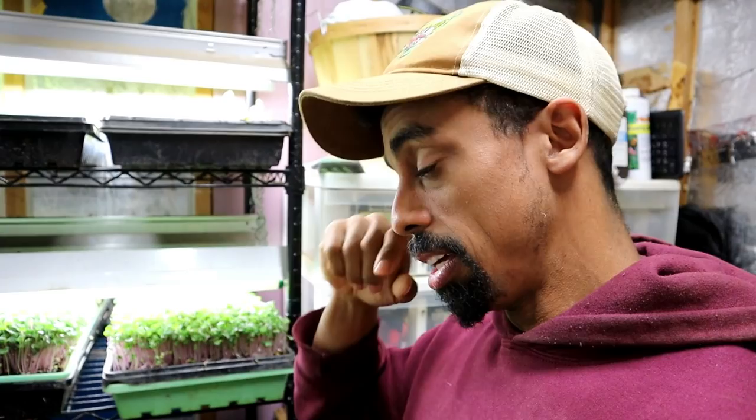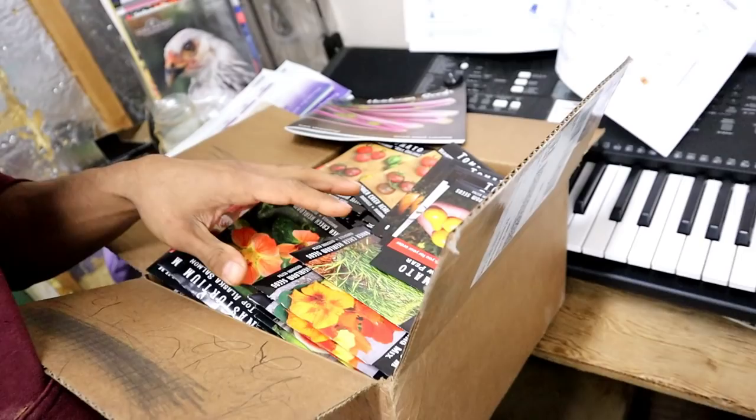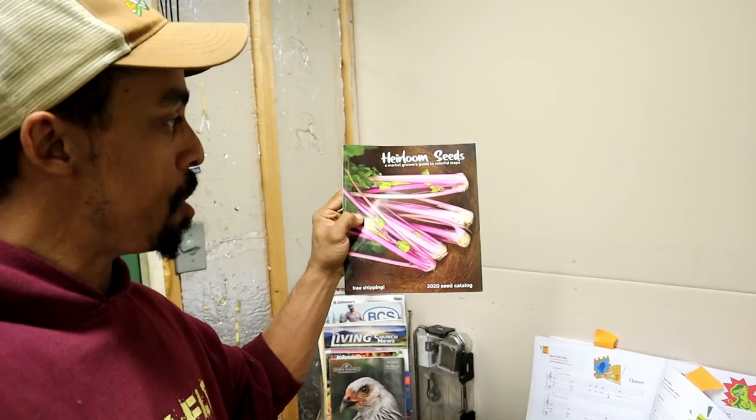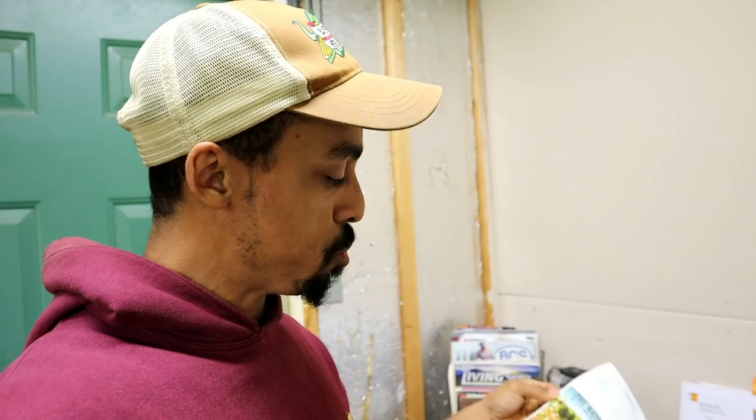But we just got a bunch of new seeds from Baker Creek, and I'm pretty excited about that. So we're going to be starting some of those here pretty soon too. We have some cherry tomatoes that we're going to be starting. They also have come out with a market garden catalog specifically for market gardeners, and I look forward to contributing to this catalog at some point. Definitely recommend it because it provides a number of their heirloom seeds that are great for those looking for produce to grow that are short days to maturity.